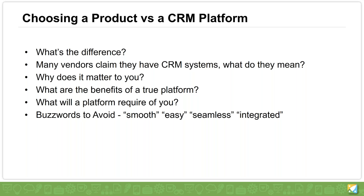Now, a platform will require you to make sure all the pieces are working and working well together. And this is true whether you put together a platform from a single vendor, or if you go out and pull best-of-breed systems together and make them work. Because even platforms from single vendors or product suites don't necessarily work smoothly together. So you want to be careful about those words: everything is going to be smooth, easy, seamless, integrated.